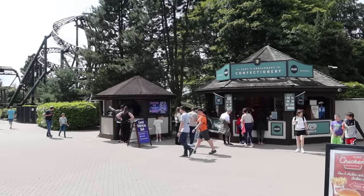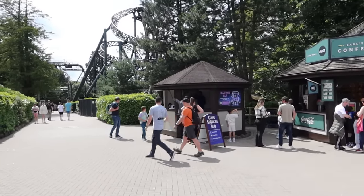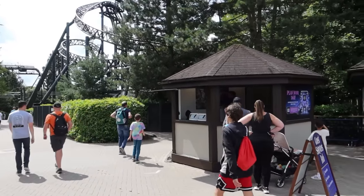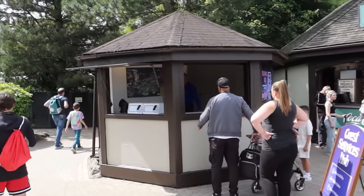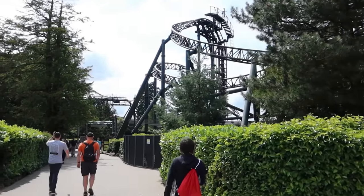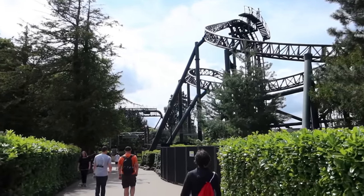And here's another one of those guest services hubs just out the front here. I really like that. I think that's a really nice little touch around the park. It just means that if you've got any queries, any questions, you can just go over and actually chat with someone instead of online through social media or through an app. I think that's a really good move forward.